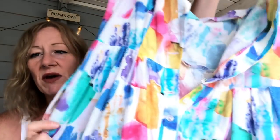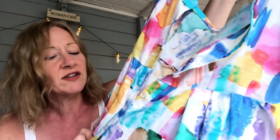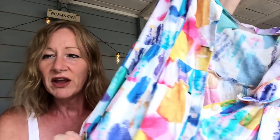These buttons, actually, my husband is a prison officer, and I've just rescued them from some of his old shirts. He gets new shirts every year, and when they're no good anymore and we're throwing his old shirts out, I just cut off all the buttons and reuse them. Because I just think buttons are quite expensive really, but anyway, love that dress.